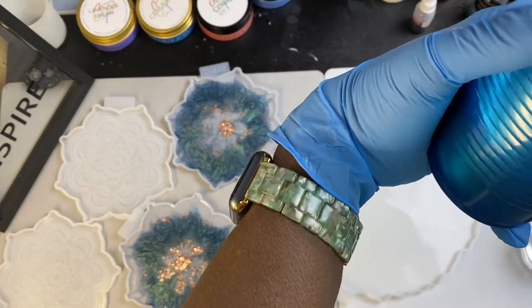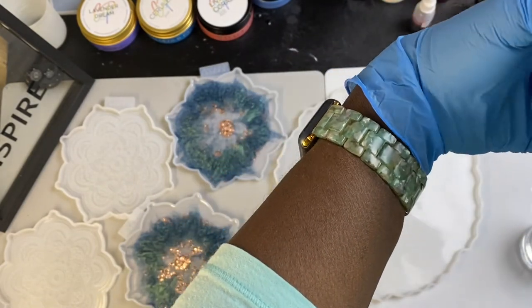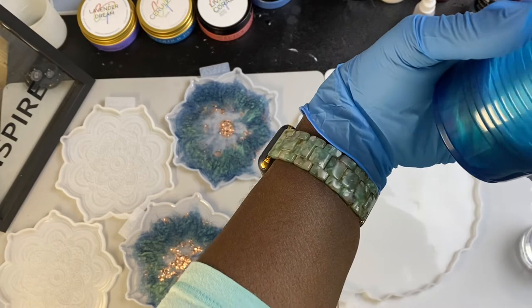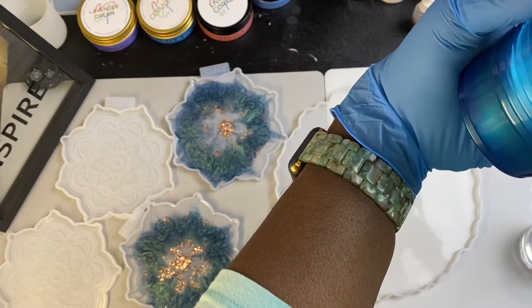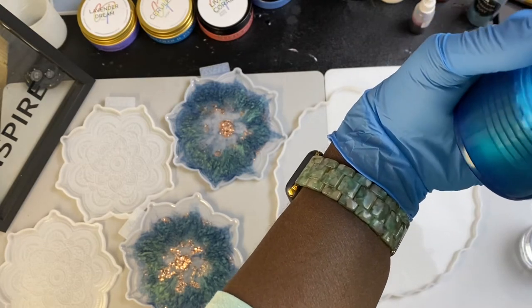And make sure, you guys, if you're using a dark cup, go down to the bottom. Let me see, can you see this? Make sure you're staring down to the bottom so that you can get every last bit of it stirred and mixed together.